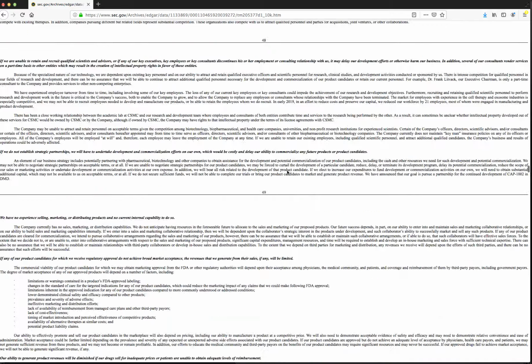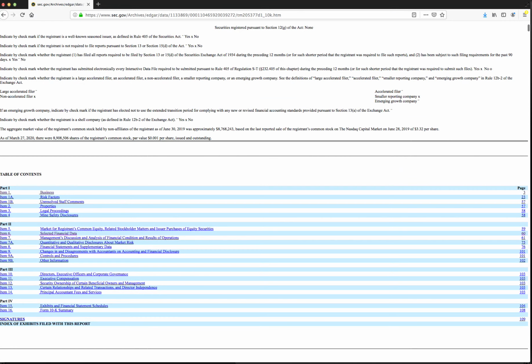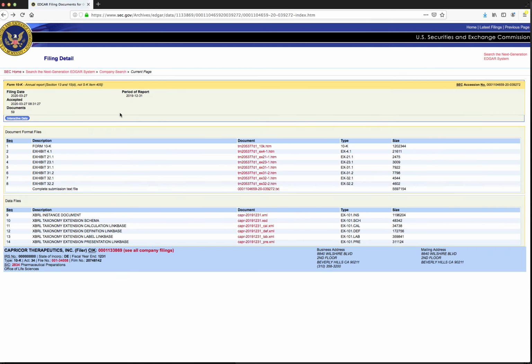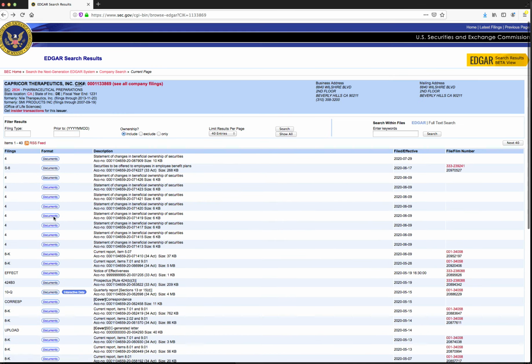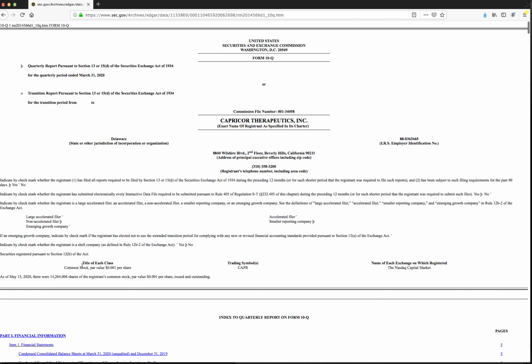So like I said, let's go over it one more time on the top. As of March 27, 2020, there's 8.9 million shares. So let's go back to the SEC filings and go to the most recent 10Q that was filed in May. Check this out. As of May 13th, there was 14.2 million shares. So look at that, there's 5 million shares of dilution. They increased it more than 50% in that quick a time. So this is a dilution play.